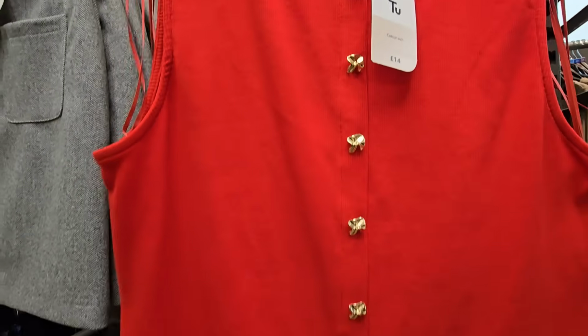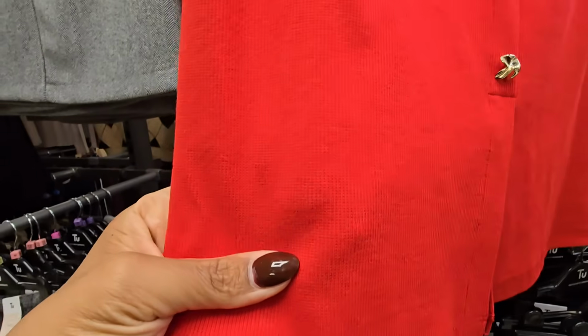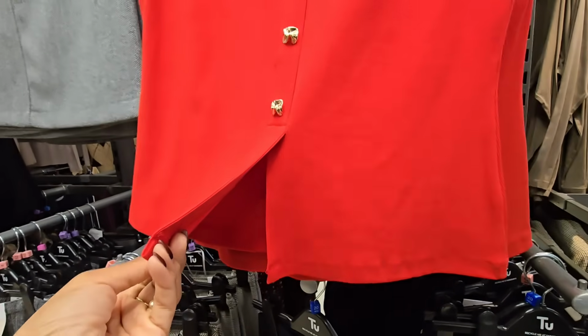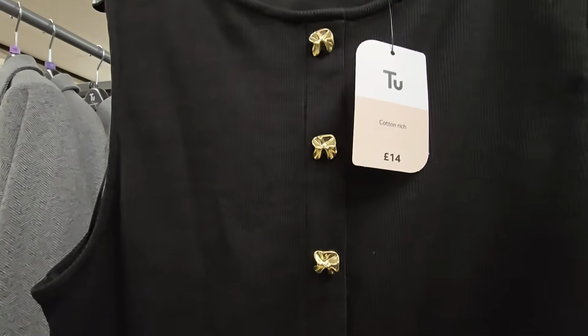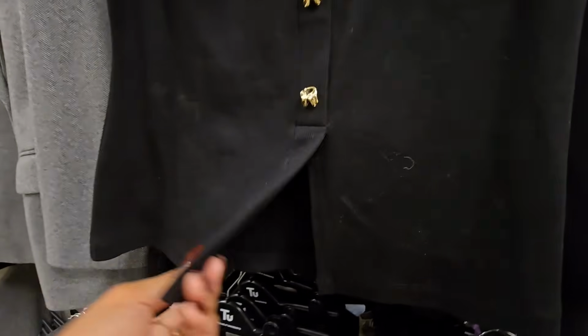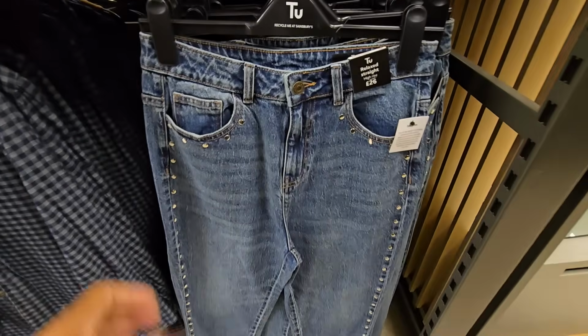Then we have a top here, which is in a beautiful red colour, quite bright red. Does have that little opening at the front there, and this did also come in black. I remember seeing this. So you've also got the choice of a black one.